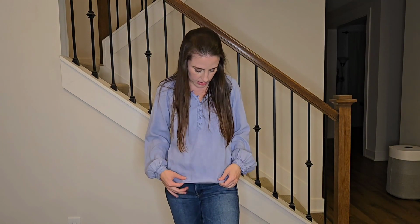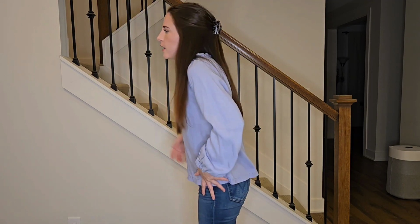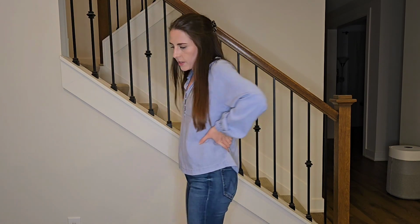The buttons here are all functional, so you can unbutton this as low as you want to go or higher up. And I like it because it's a little bit more casual top, but it's perfect for wearing to work or going out to eat, anything like that. I don't have work appropriate tops like this, so I like that this fits the bill for that. And I've just styled it with some jeans.